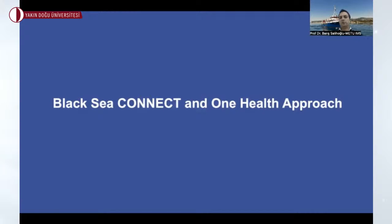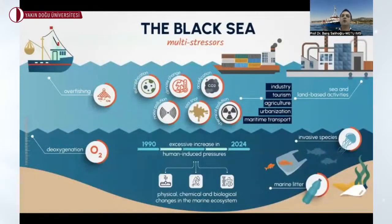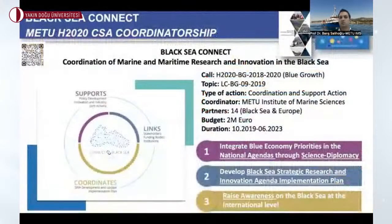We have developed the Black Sea Connect project and the One Health approach. As you may know, the Black Sea is one of the seas where many different stressors are acting on the ecosystem. Of course, climate change is one of them, but overfishing, eutrophication, acidification, sea snot, chemical pollution, invasive species, and deoxygenation are the others. So in order to achieve a healthy sea, we needed to develop management or governance plans for the sea. To do that, the Black Sea Connect project was funded, one of the first projects funded in this field, and I was the coordinator of this project.